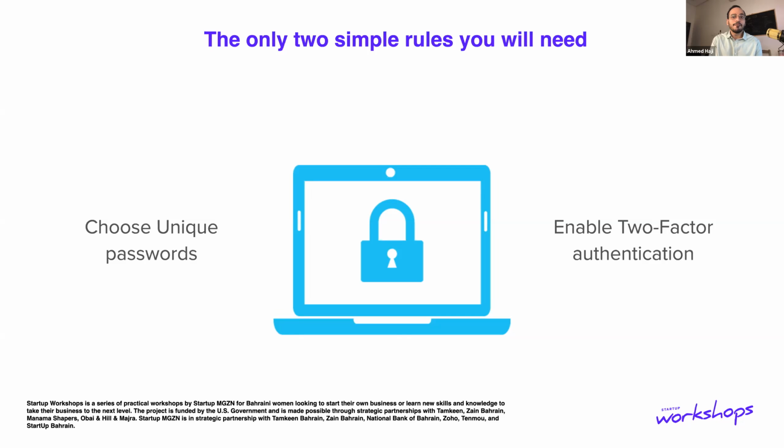But again, that's a very wrong way to handle your social media accounts or your email or your website or all of that. So if this password got leaked anywhere, then every single platform that you have is going to be hacked. Always use unique passwords for each one of your platforms.